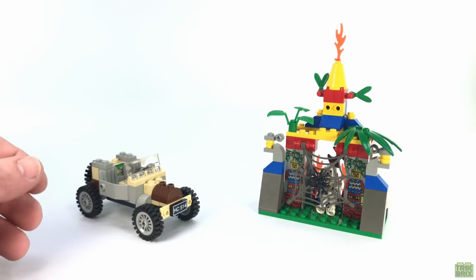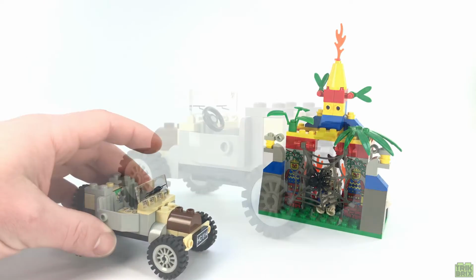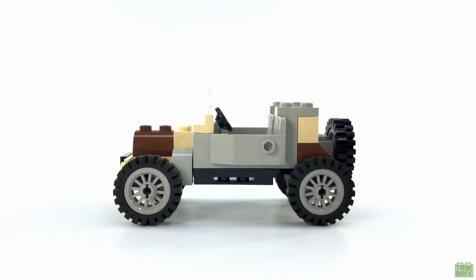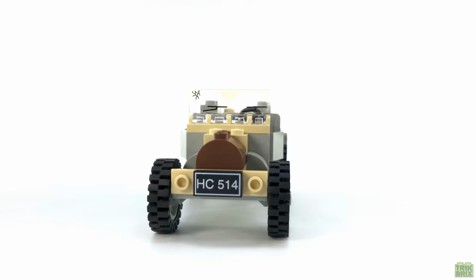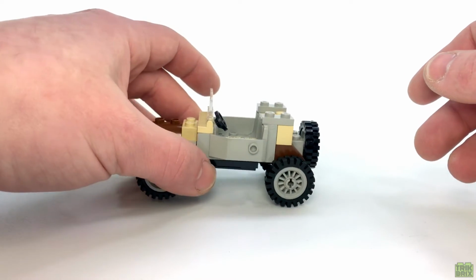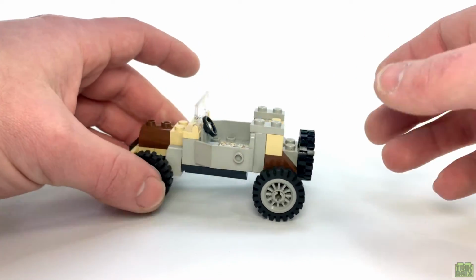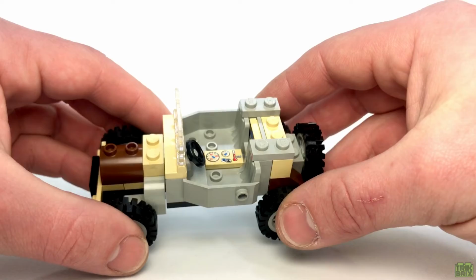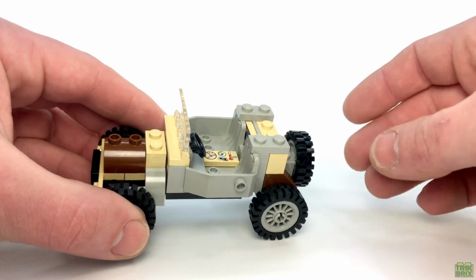We've got 2 separate builds here, and first we're going to take a look at Miss Storm's new ride. This thing is very reminiscent of a few vehicles we saw last season, such as the Scorpion Tracker, but it has a few notable differences. Beginning at the rear, there's a spare wheel and tire in case we get a flat, and then we've got the cab section, which is a single-piece element that allows for 2 figures to comfortably sit side by side.